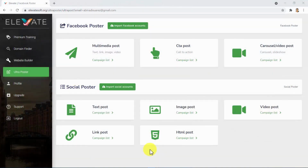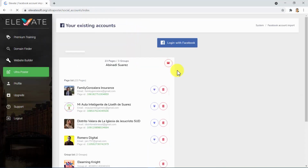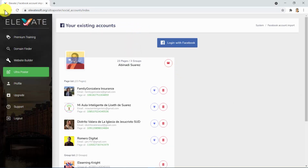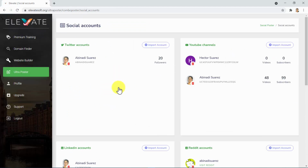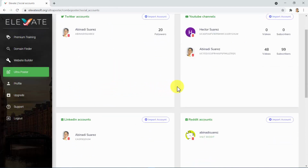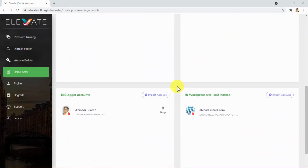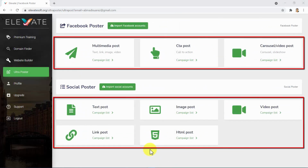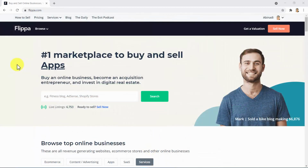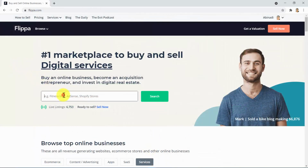Here with Elevate, we decided to build something out of this world. The Ultra Poster you see here will let you sell your authority website in several platforms at the same time, such as Facebook, Twitter, YouTube, LinkedIn, Reddit, Blogger, and WordPress by using different high-converting formats, which are text, link, image, HTML, and video. But if you want to sell these websites like a pro, you just turn to sites like Flippa.com.